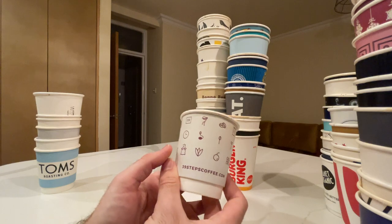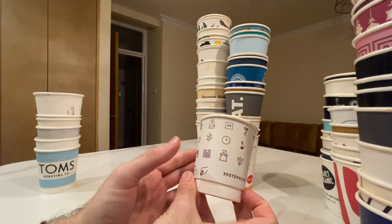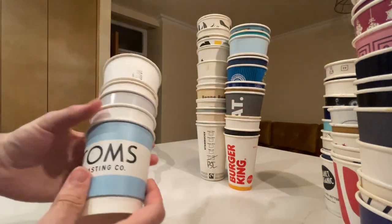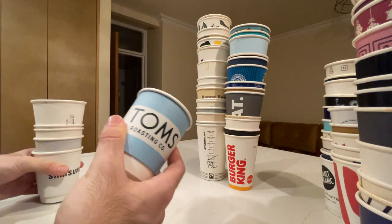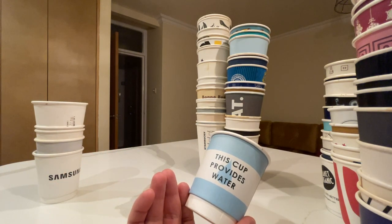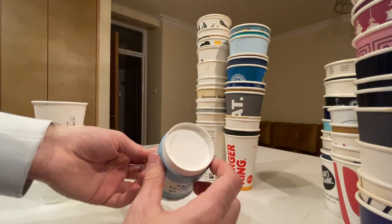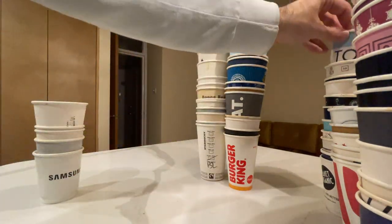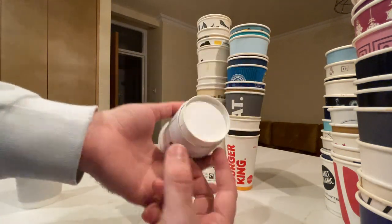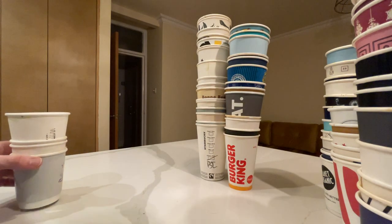What is this? 29 Steps Coffee Com? I have no idea what this is. I don't remember. Sorry, guys. Sometimes I just don't remember. I have to be honest with you. Tom's Roasting Co. This cup provides water. I also have no idea where this is coming from. I have to revisit and tell you what I think in my future video. Same with this one, like Samsung cup, right? This is just a Samsung coffee cup, but obviously Samsung is not a coffee company.